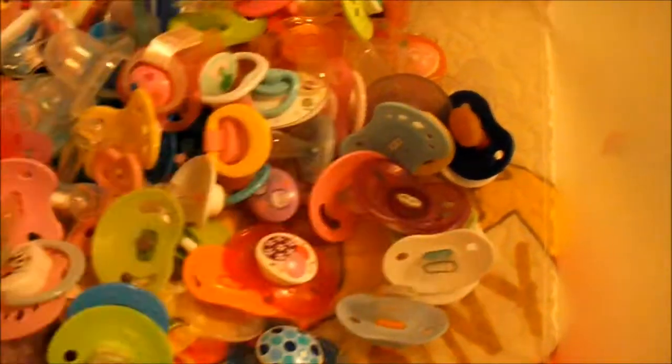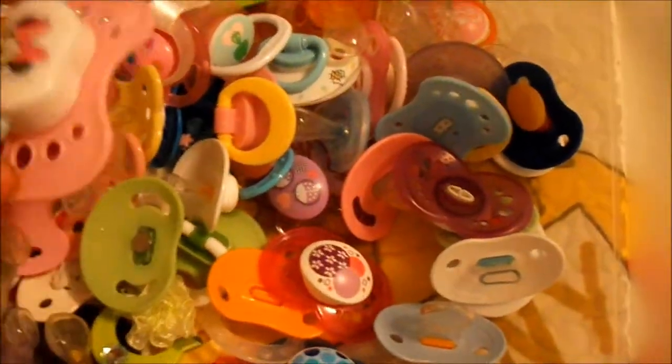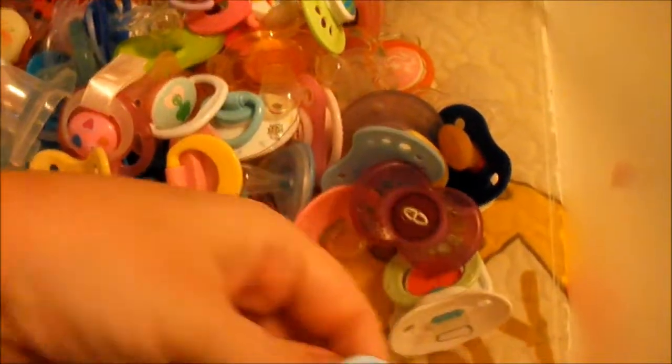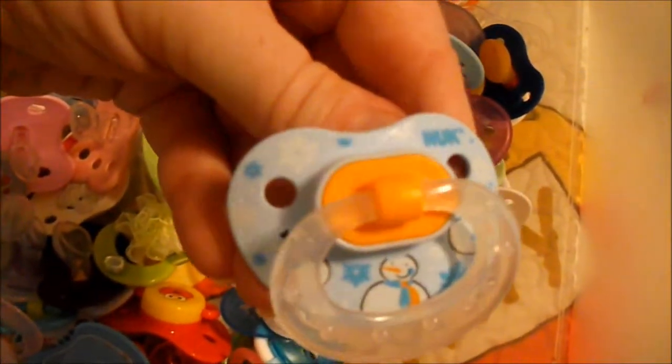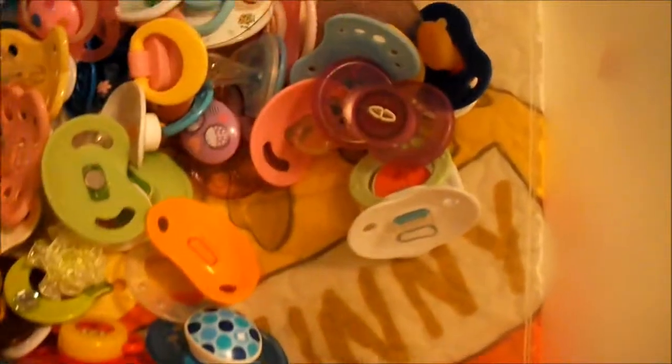So, a lot of these have cut nipples or I tried to modify them, and some have magnets, but I need to add magnets to more. There's a little Minnie Mouse one. Here's a man pacifier. Here's a cute little snowman one for winter. You see the snowman? So cute. And here is a little Nuk Easter one. A little yellow and green one. This cute pink owl. And this blue man one.